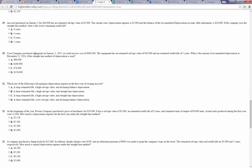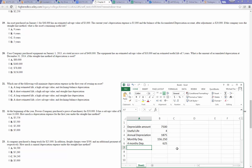Number 19, an asset purchased on January 1st for $48,000 has an estimated salvage value of $3,000. The current year's depreciation expense is $5,000, and the balance in the accumulated depreciation account after adjustment is $20,000. If the company uses the straight line method, what is the asset's remaining useful life? So again, we'll say our depreciable amount is the cost of $48,000 minus the salvage value of $3,000, or $45,000.